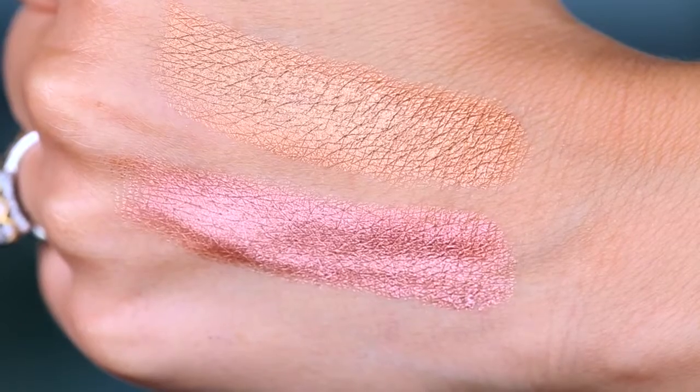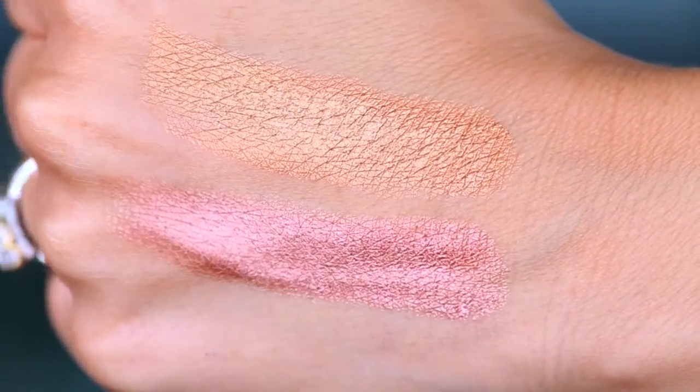If I was forced to pick between these two, I would go with copper and then rose gold. Copper is just so, so, so beautiful. This gets an A+ rating from me. Rose gold gets an A. It's a little bit chunkier. It's a tiny bit harder to blend, but it's still really pretty. I'm wearing it on the inner portion of my lid and underneath on my lower lash line, kind of in the inner corner a little bit, and I love the way it looks.